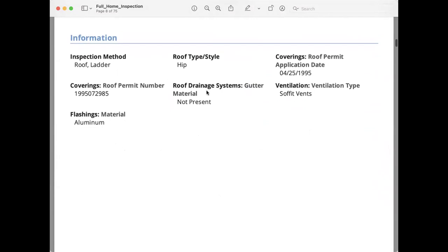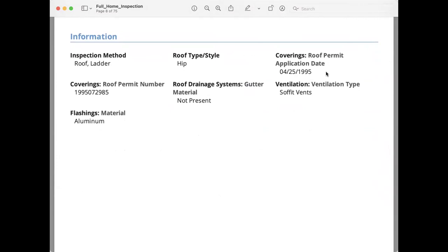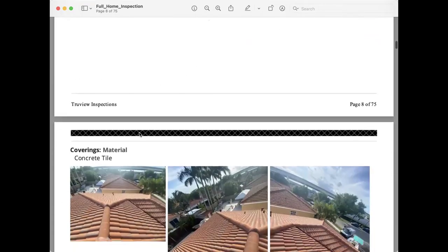It talks about the roof, when the roof was last built. There was an application for a roof permit back in 1995. So this shows you the roof is kind of old. All right. And it goes over the coverings of the roof, roof drainage, ventilation of the roof, and flashings of the roof.